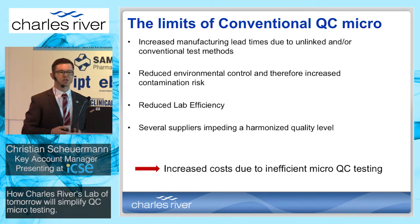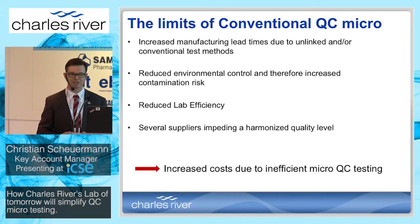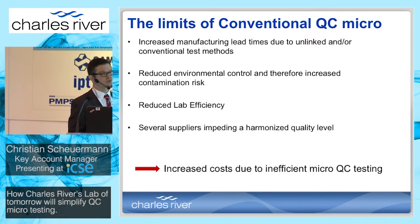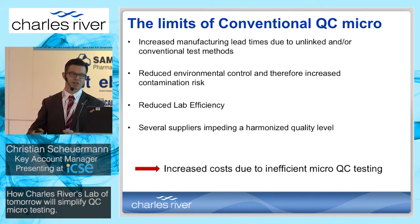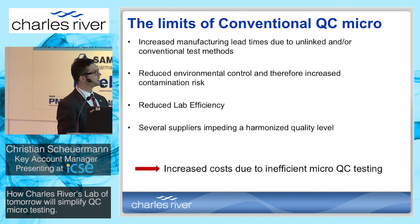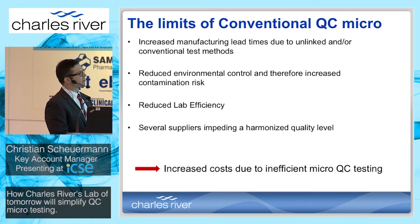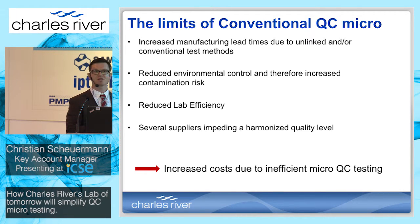The limits of this approach is that you have increased manufacturing lead times because the test methods are not linked with each other. You have a reduced environmental control because you wait all the time for the results while the process is running, and therefore an increased or potentially increased contamination risk. This is, on the other hand, also reducing the lab efficiency. And when we speak about a harmonized quality level, several suppliers are impeding this goal. When we take these 4 points together and are looking at the financial side of things, we're speaking here about increased costs due to inefficient micro QC testing.